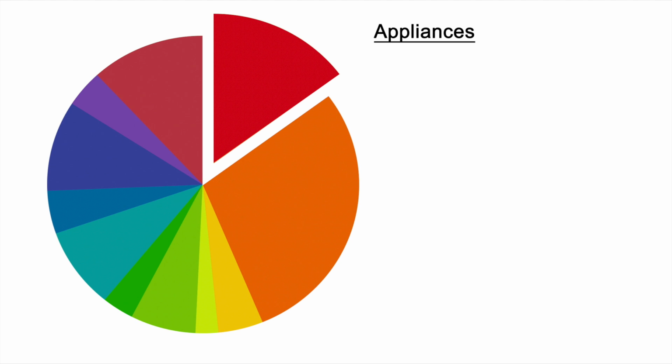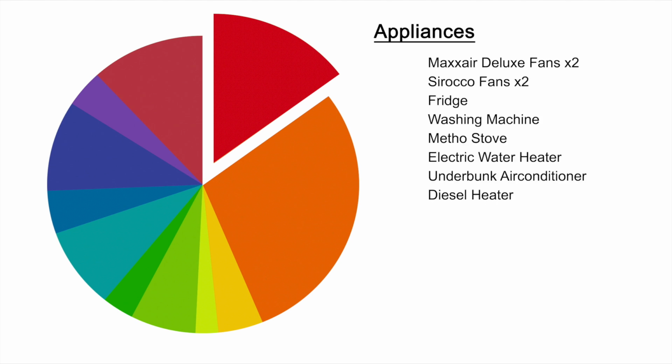So next up is the appliances. Now, I'm not talking about the little appliances like an electric kettle and a food processor and rice cooker and all those little things that I already had in my house and just brought on board with me. I'm talking about appliances that I bought specifically to install in the bus. So it includes my 2 Maxxair Deluxe fans. I've got a couple of Sirocco fans.